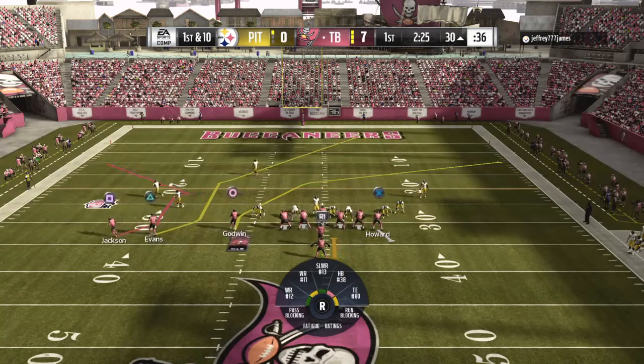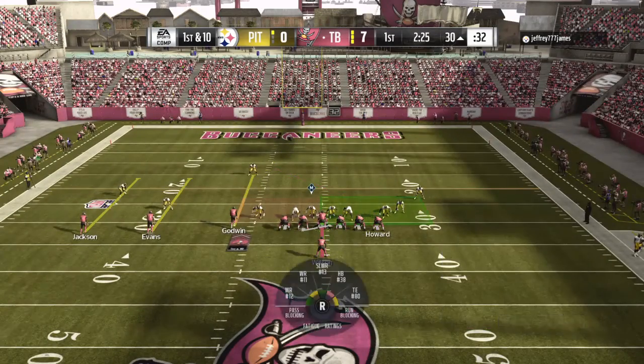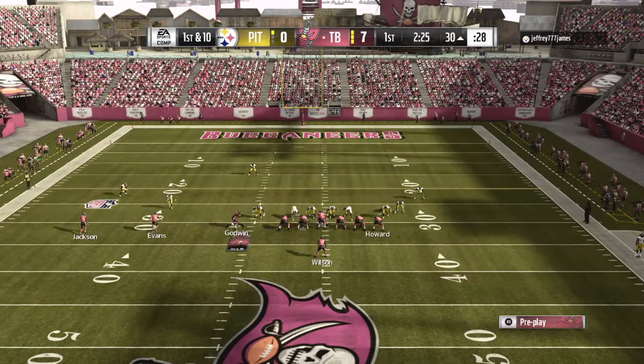5 on the 50. 5 on the 50. 5 on, 5 on, 5 on.